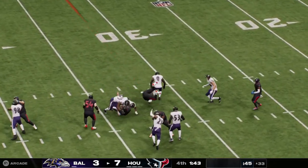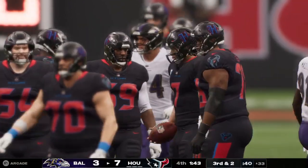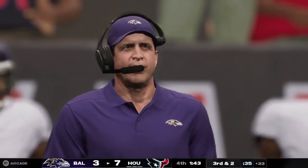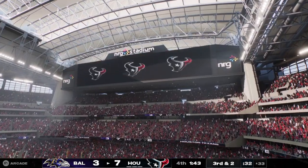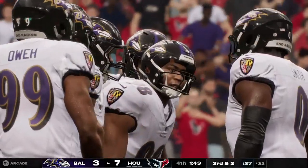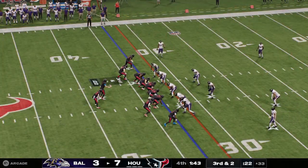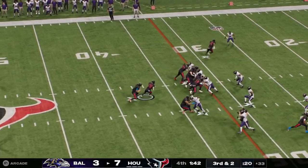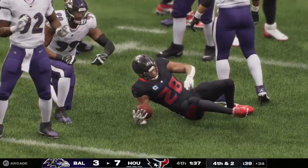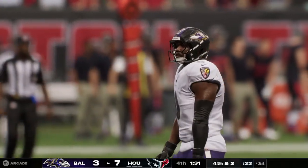Stroud going to tuck this one on the zone read. The Ravens now going to use their final timeout. They'll talk things over before 3rd down. They'll try and run for this with Mixon. Trying to drive his way forward. I think he is short, and he is. That means 4th down coming up.